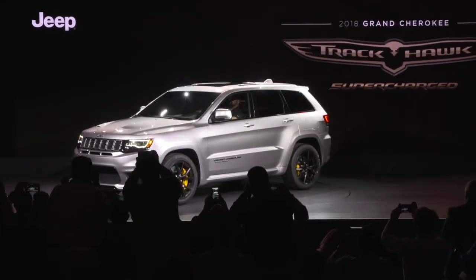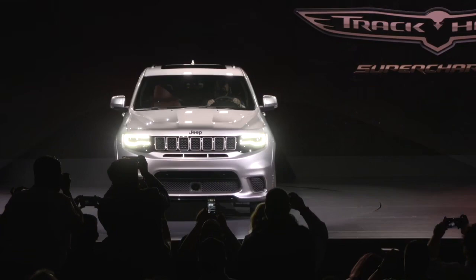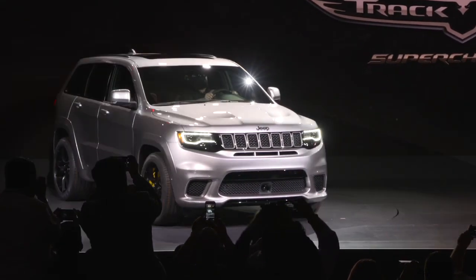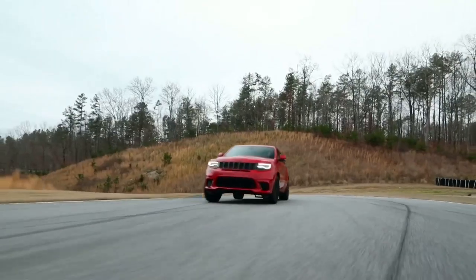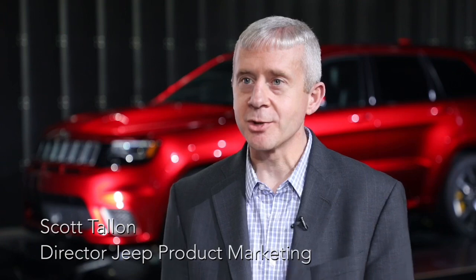Well, this Grand Cherokee Trackhawk, it's really an evolution on our old SRT, but takes it completely to the next level. So this has the Hellcat engine in it, 707 horsepower, and top speed 180 miles an hour. And this is something that Jeep fans all the way around the world have been waiting to see, so it's been great to reveal it today. Really a stunning vehicle, but it's really about the performance of what this Trackhawk represents. This is the most powerful, the quickest SUV ever manufactured.